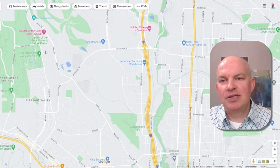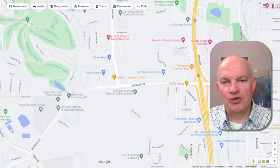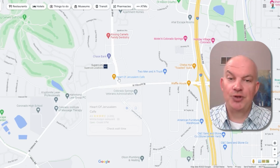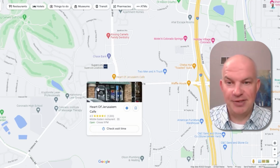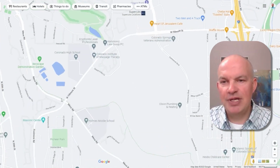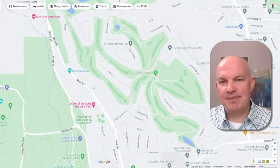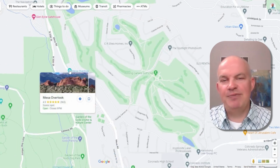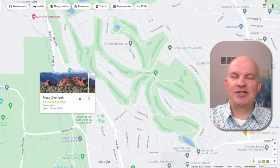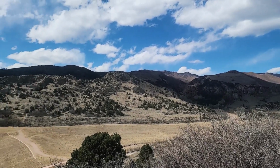As we travel further down, let's jump over here to Centennial and then Fillmore. We're going to drive past this King Soopers, which is one of our big grocery stores, Heart of Jerusalem, really good falafel. Drive right down here past this way to Mesa Road. And right now Mesa Road is closed for construction, but if you were able to head back up this way, you would be right here at this Mesa Overlook parking area. There's enough for like 7 to 10 cars, but it's a great spot to take that iconic photo.